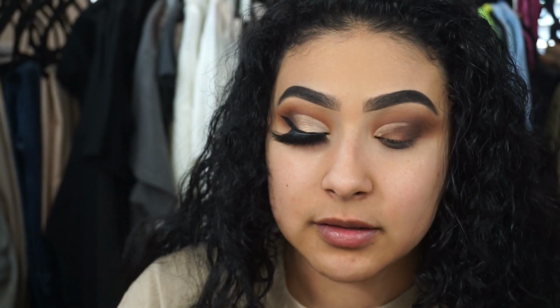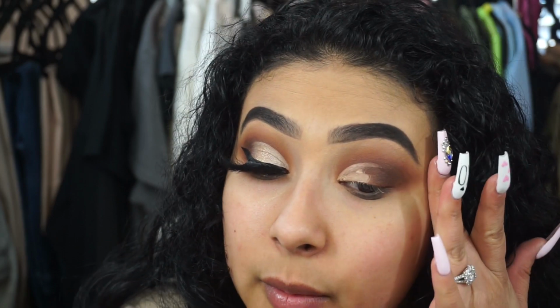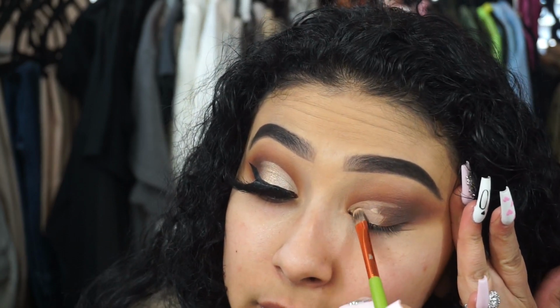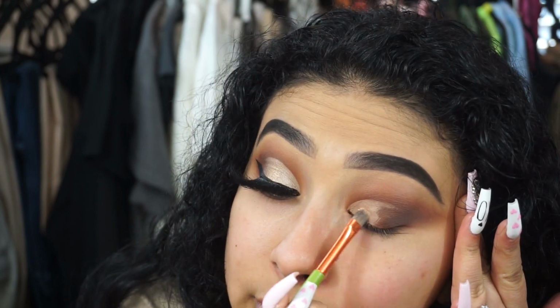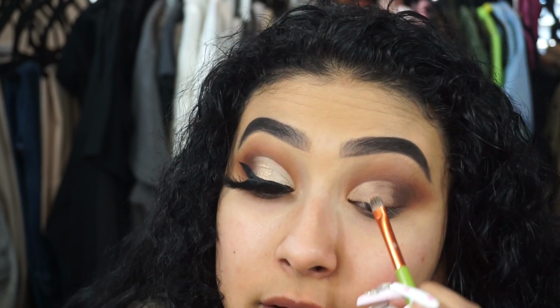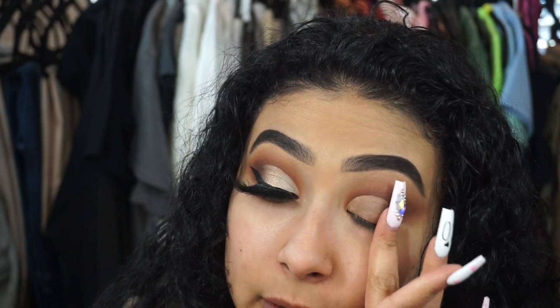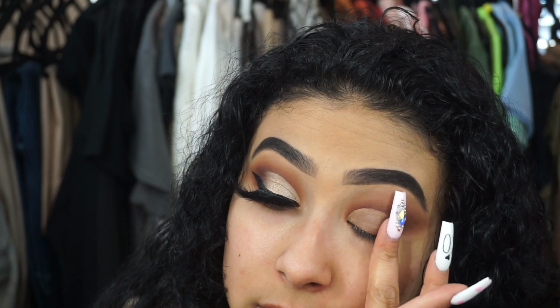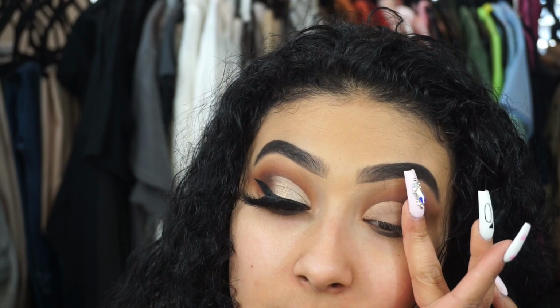So now that I have that cut out, I'm just going to go in, and I'm going to pull my eye a little bit just so I can blend out the concealer. And I have it nice and smooth, ready for my shadow. And then I kind of just drag out the end to diffuse it as I go. Okay, and then what I'm going to do is take my finger and just dab that on this section here just to blend it out a little bit, just so it's not so harsh.